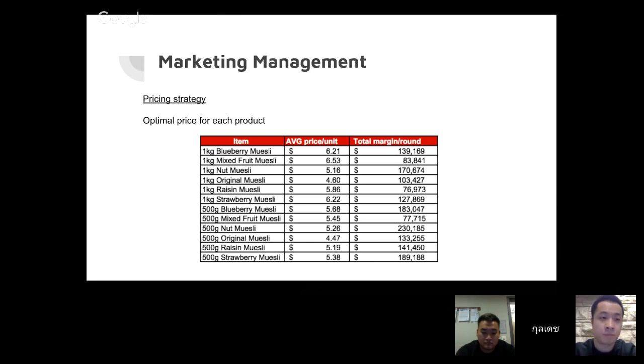This table shows the optimum price for each product. Sorry about that. As you can see, from this average price among the 3 distribution channels, here are the total margin per round that we can make, the maximum margin in each round.